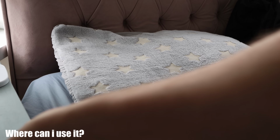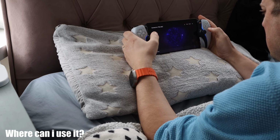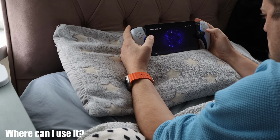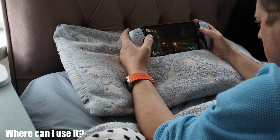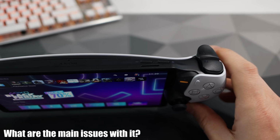Can I use it on the toilet? Yes. Can I use it in bed? Yes, you can. Can I use it downtown? Yes, you can, but you will have to be connected to a Wi-Fi hotspot, and I connected to my phone with no problem. So what are the main issues with it?